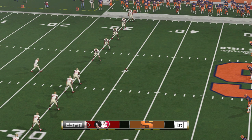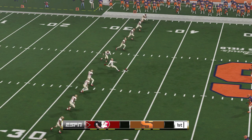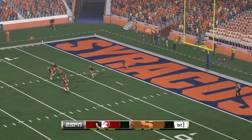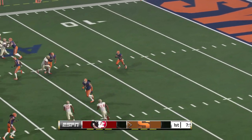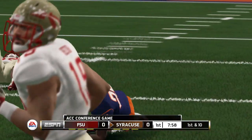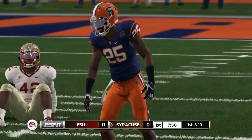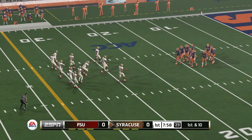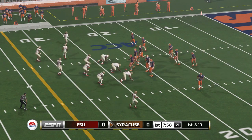Florida State has been waiting all week for this one. Get ready, folks. The opening kickoff is finally here. And he got all of this one. Great kick. And he's tackled at the 23. The quarterback leads the team out on the field for the first drive.